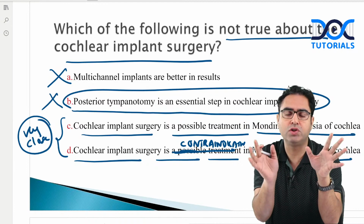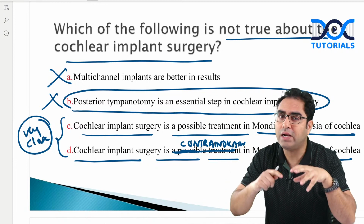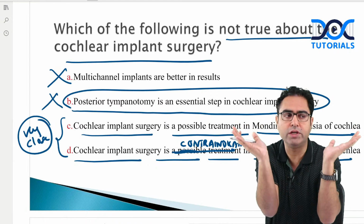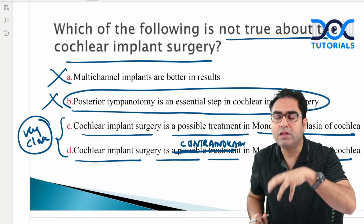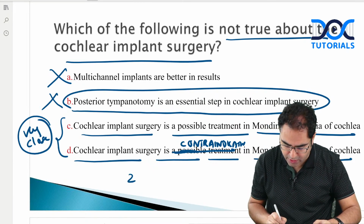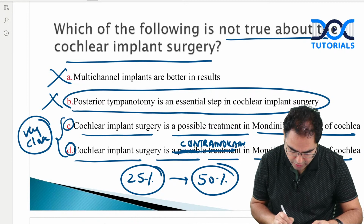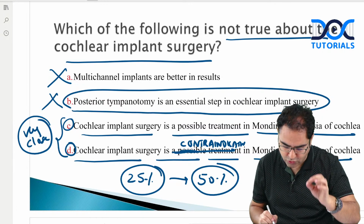In a type C question, I don't know what is multi-channel implant. I don't know what is posterior tympanotomy. But my common sense says C and D are diagonally opposite to each other. If two choices are diagonally opposite to each other, then mark only out of the two. The advantage is this will make your chance of becoming correct 50%. Earlier it was 25%, beta, one out of four. Now you know there is a 50% chance of becoming correct, because either it is C or D. The answer is actually D, beta.